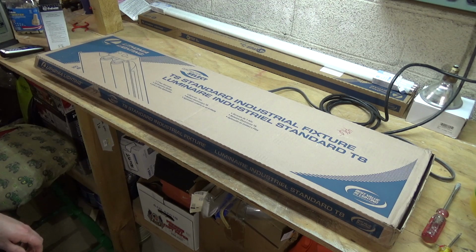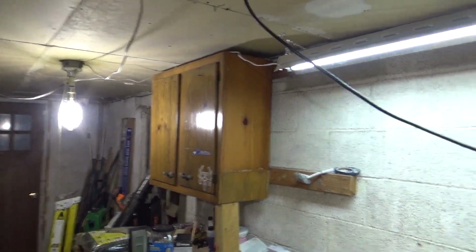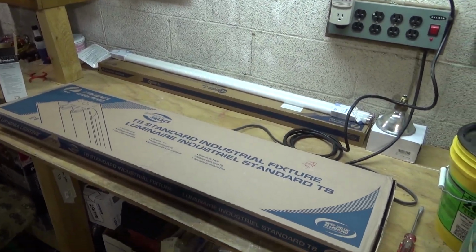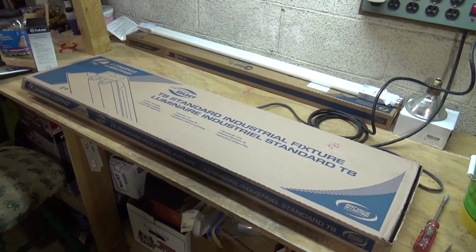So, I need some fluorescent lights for the garage. I have these HID LED bulbs in here for now, but they're very unpleasant, so they're not a good long-term solution. They're just a temporary answer.